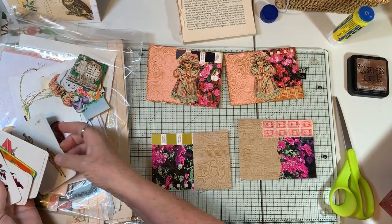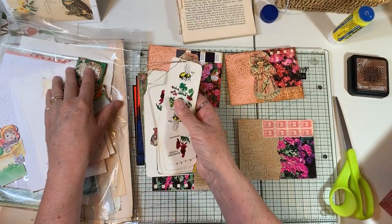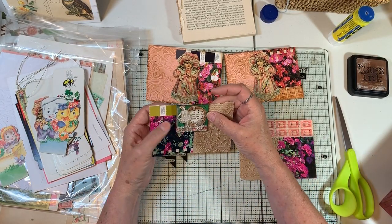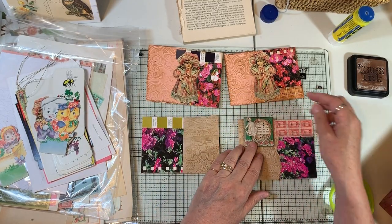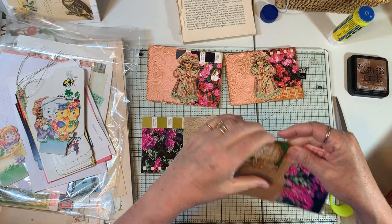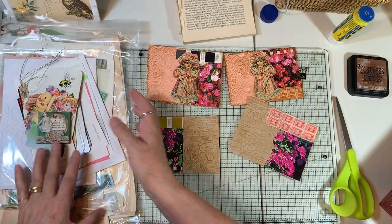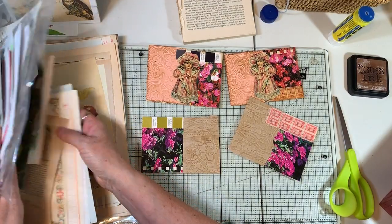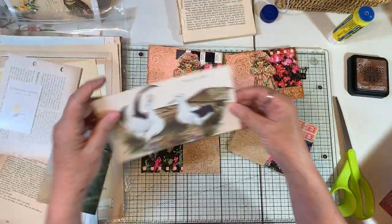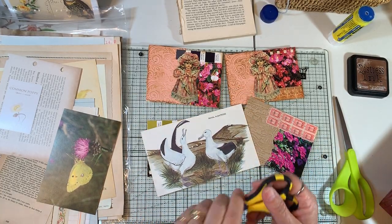What do we have that would be fun? If anything, we got Christmas things. Oh my goodness, this is super cute. It's a little paper clip. Nope, nope, nope. Okay, so nothing there. What do we have down here? We have seagulls. We have a seagull. Oh my goodness, I don't know if I have time. I'm so rushy.